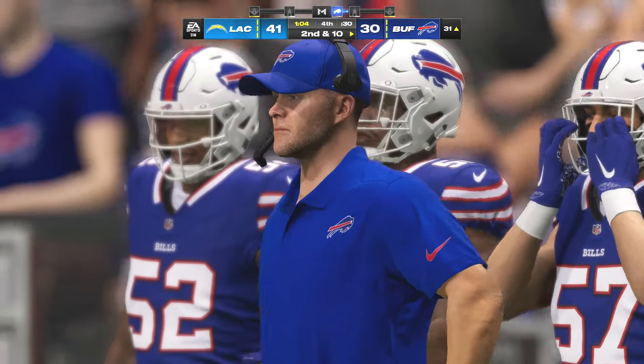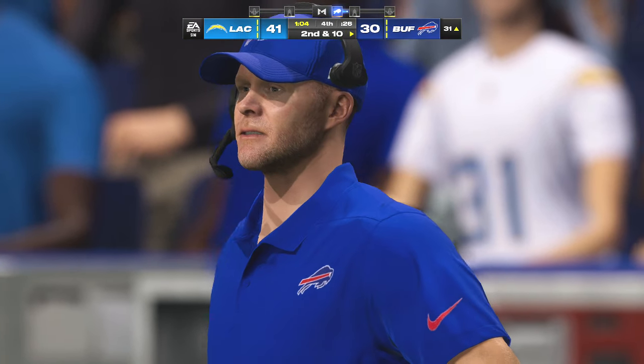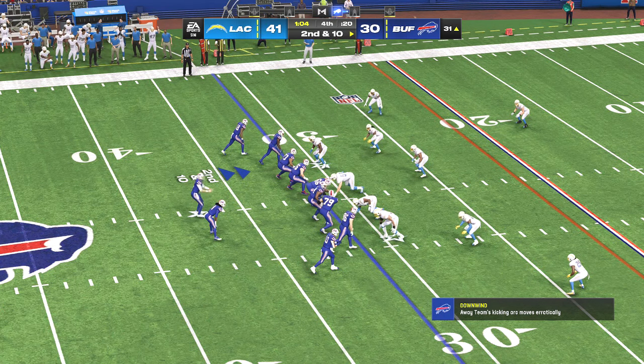And while it's probably going to take a miracle at this stage, if they come down with this one in the end zone, they've still got a fighting chance. That one, however, winds up incomplete. But just over a minute to go in the football game. Second and 10.